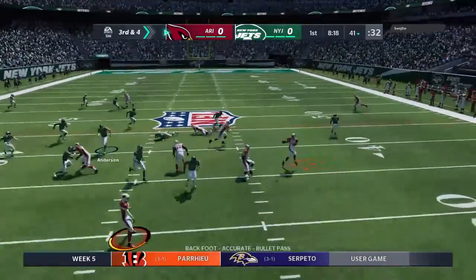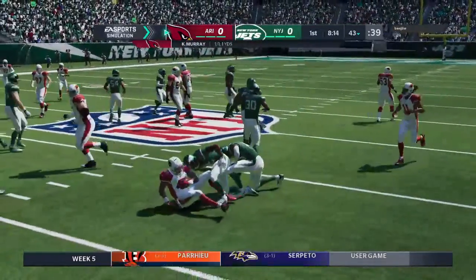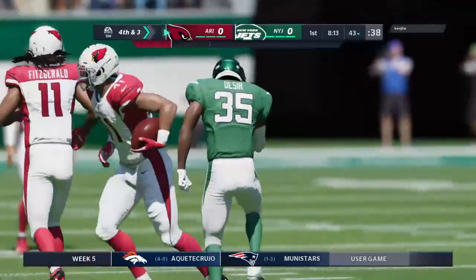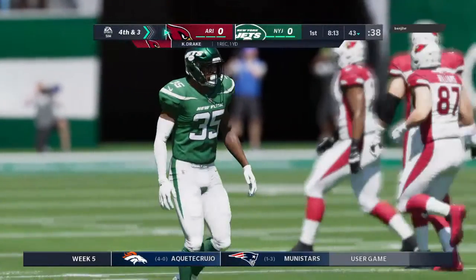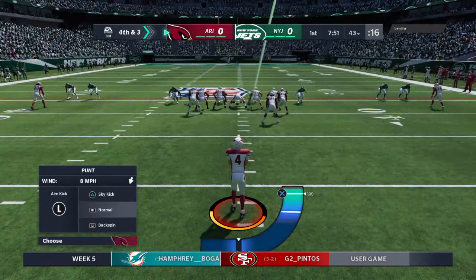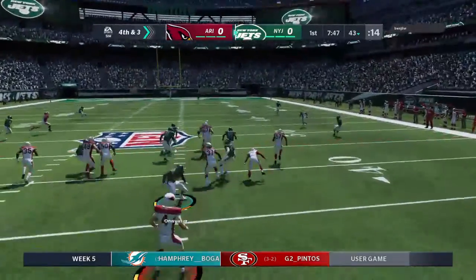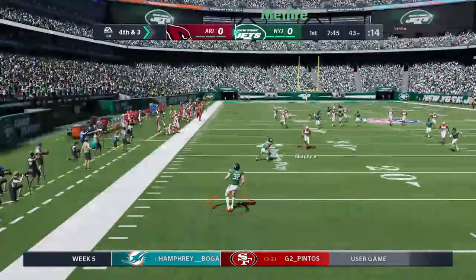To throw, it's Murray. They'll set up the screen to Drake. And they'll get him down about 3 yards short of the first. They'll get only a yard out of that, and it'll bring up 4th down. They dialed up the screen pass on 3rd down, and for a second it looked like it was all going to come together, and they had a chance to pick up a first down, but the defense got there and finished it off.